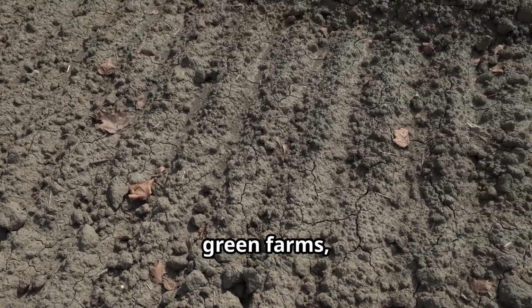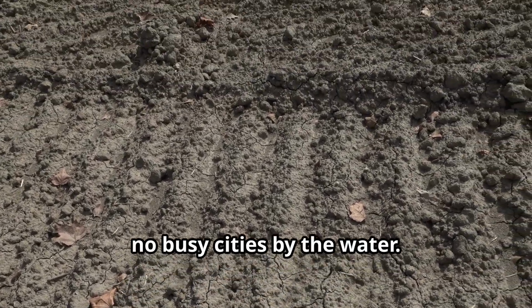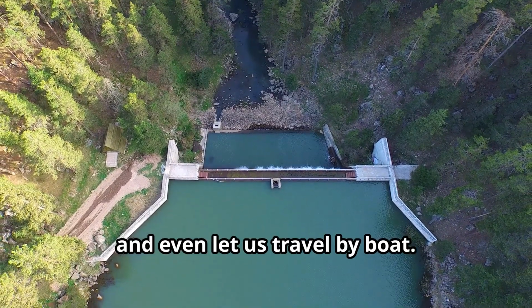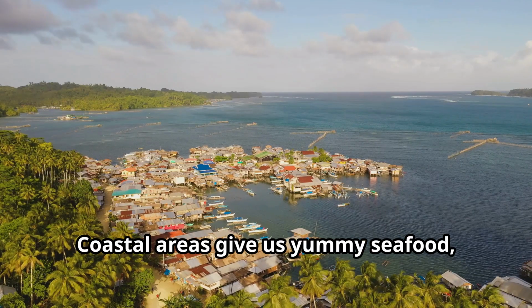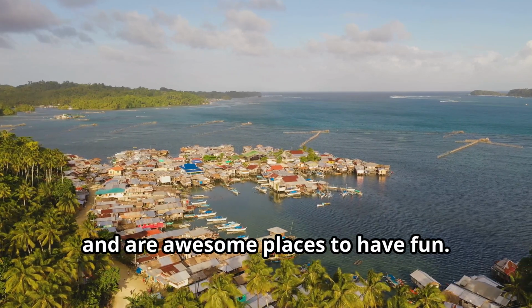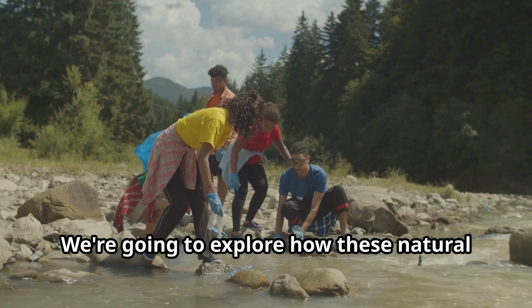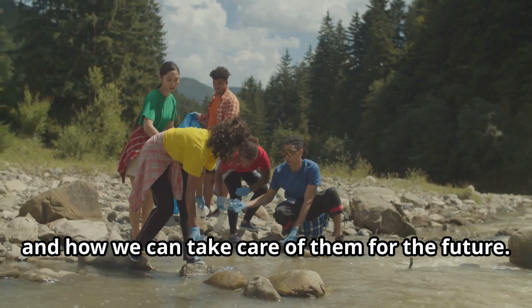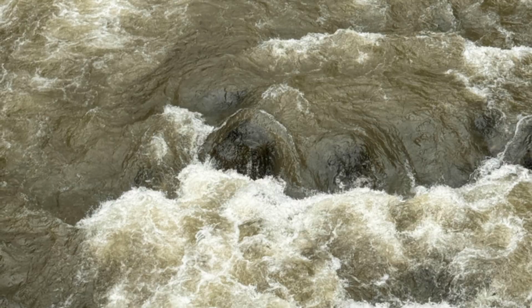No lush green farms, no busy cities by the water. Rivers give us drinking water, help us grow food, power factories, and even let us travel by boat. Coastal areas give us yummy seafood, protect us from big storms, and are awesome places to have fun. We're going to explore how these natural wonders are formed, how we affect them, and how we can take care of them for the future.